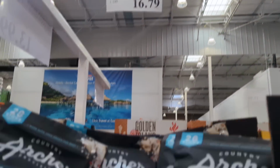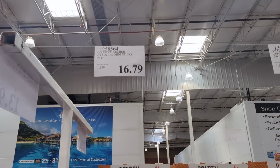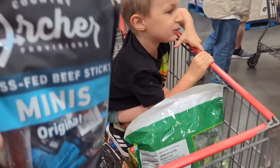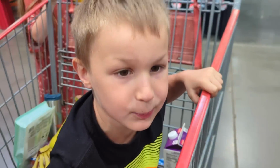$16.79 for 28 of the little ones. I like that. I might get one of those because Levi often would just do a little one. Sure. Hey, wait. And can I go look at the books? Sure. Yay.